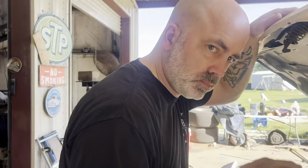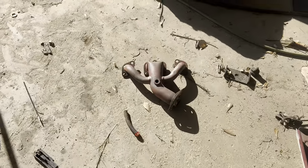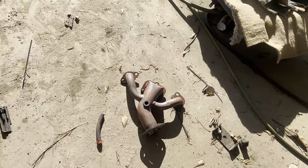All right, so it's bright and early on Saturday morning when Dawson's out here. Pulled the exhaust manifold off because it looks terrible. That high temp paint does not hold up. So I got some Cerakote. We'll drop that off to Justin this morning.